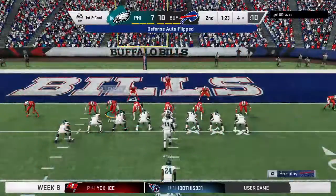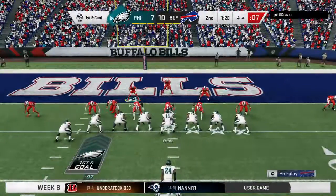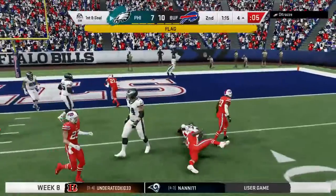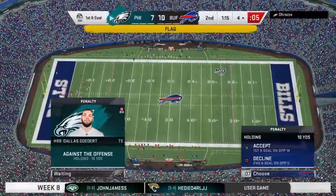2 big plays in succession. Not sure this D knows what hit him, but now they got to get ready. It's 1st and goal. On 1st and goal, Howard. And he's going to be stopped behind the line of scrimmage with a penalty flag down.